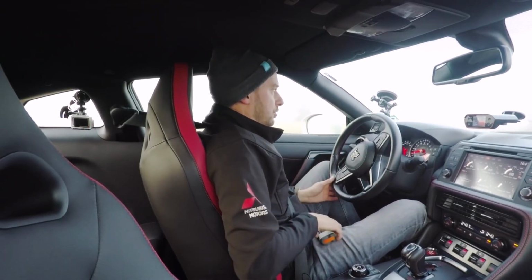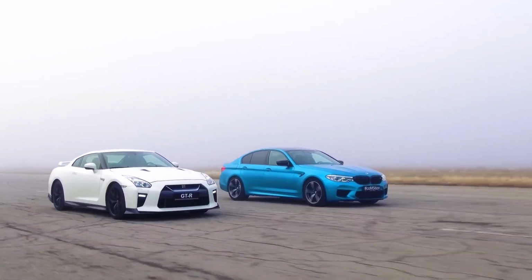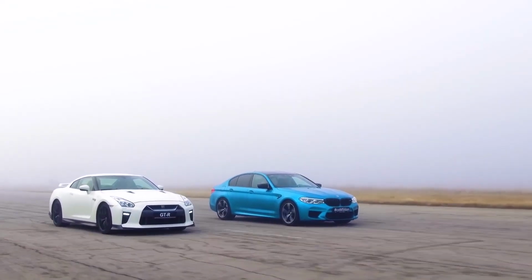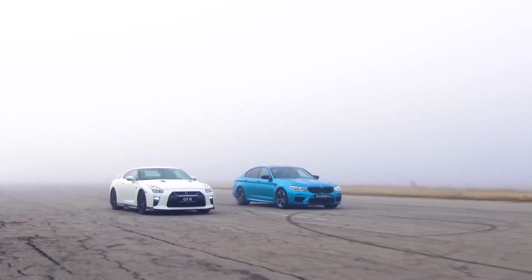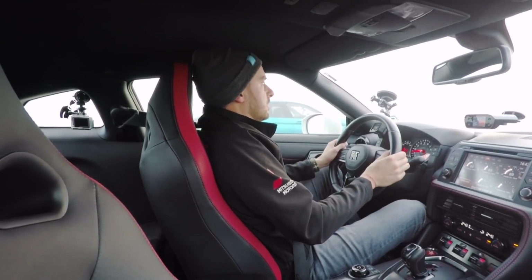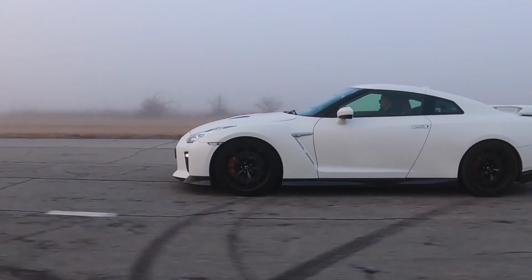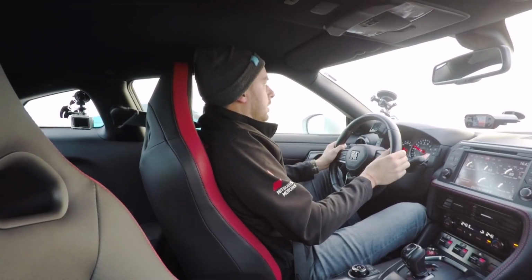So, let's do it. 60 kilometers per hour, we proceed trying to keep that 60, there is a fog and a brutal gearbox delay, and yes, I even stopped before the finish.